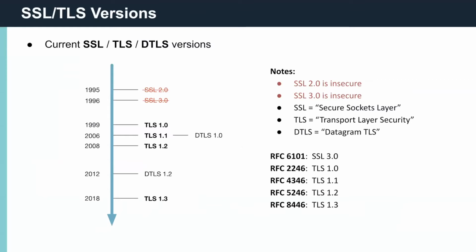SSL itself is now insecure, both 2.0 and 3.0. TLS is what people are using today. TLS has gone through 4 revisions, 1.0, 1.1, 1.2, and the newest version being 1.3. And then paralleling TLS development has been DTLS, which stands for Datagram TLS. This is a version of TLS designed to be run over unreliable protocols such as UDP. So if you're using a VoIP application, that might be a good example of a DTLS user.